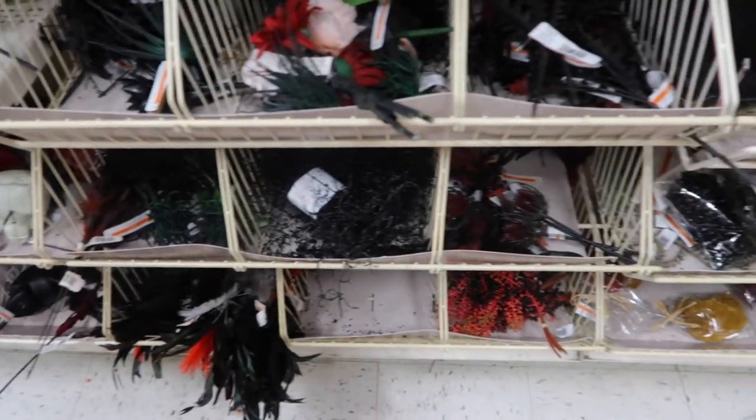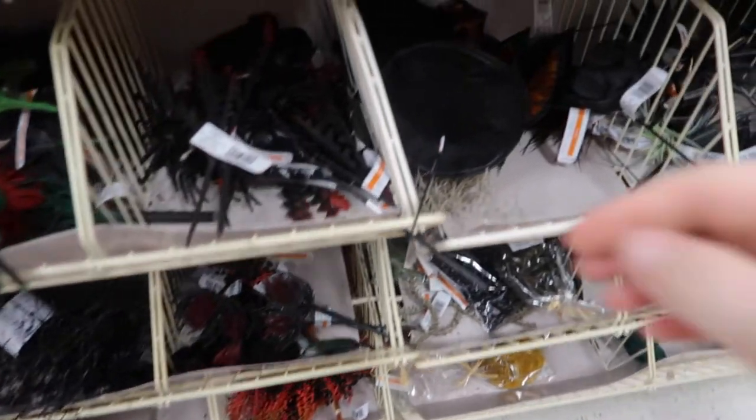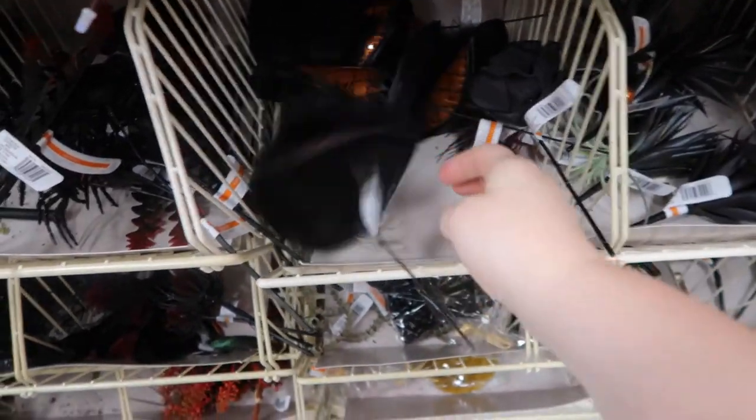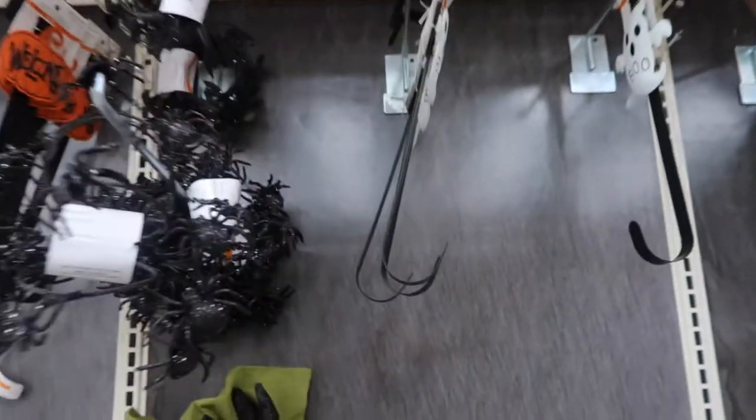Michael's always has great selections, but they do seem to sell out really fast. So if it's like August or September and they have them out, I recommend getting the ones that you want, because once they're gone, I typically don't see them restock.